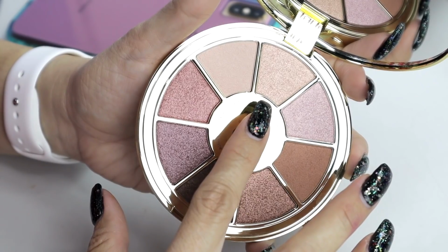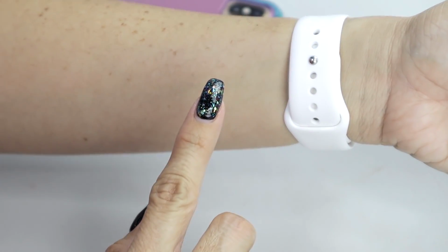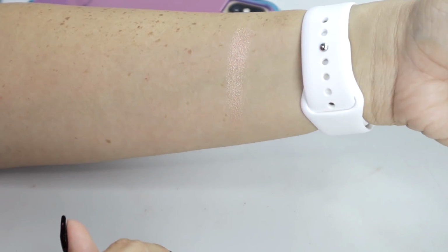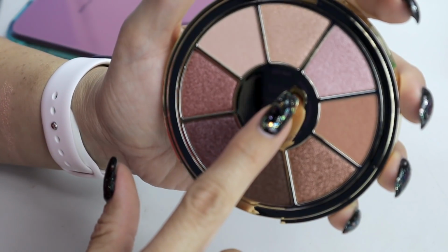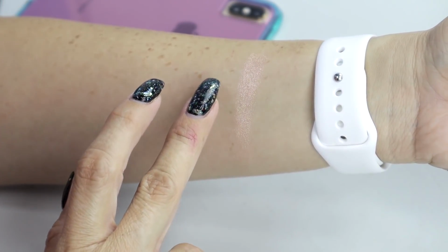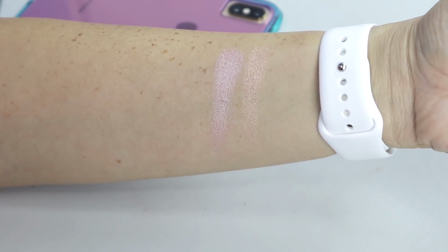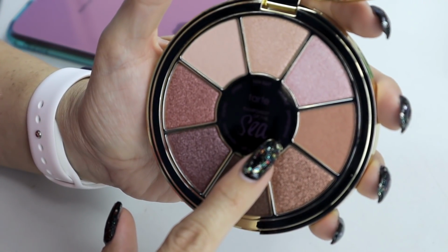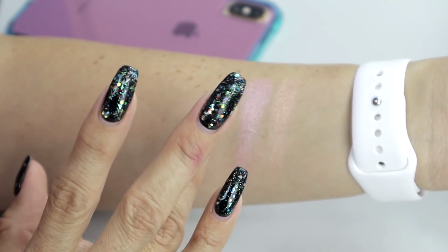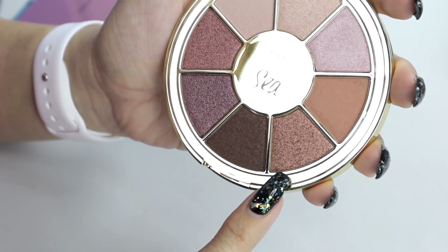So let's get to swatching. Kite Surf. Alright, let's do this. My first time doing swatches like this. You can barely see it on the camera. Alright, we're gonna do Snorkel. Pretty, like purplish pinkish. And then we're gonna do Paddleboard. This is a matte one. And then next we're gonna do High Tide.